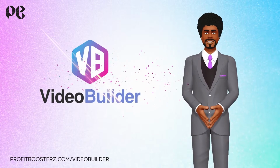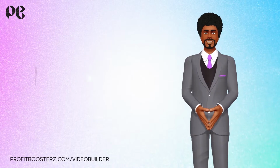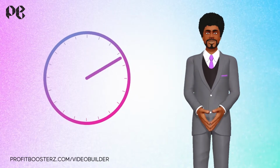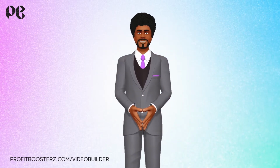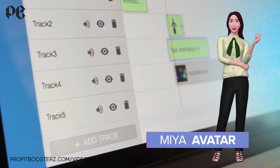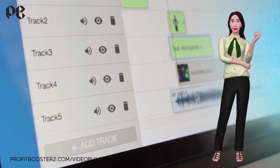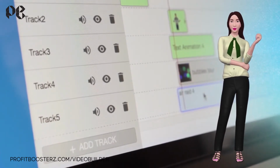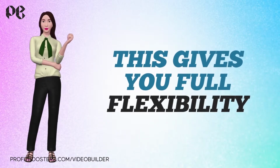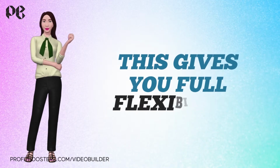Video Builder is literally all you need to create super professional, eye-catching HD animation videos, complete with visual effects, fluid animation, and graphical accents in just a matter of minutes. You don't even need a camera or microphone. With the breakthrough multi-track video editor included in the app, you can add your own video footage, soundtracks, images, text effects, animations, voiceovers, and other graphical or audio elements all into one captivating video presentation. This gives you full flexibility to create high-end video productions comparable to videos produced with big-budget video editing and animation software with just a couple of clicks.